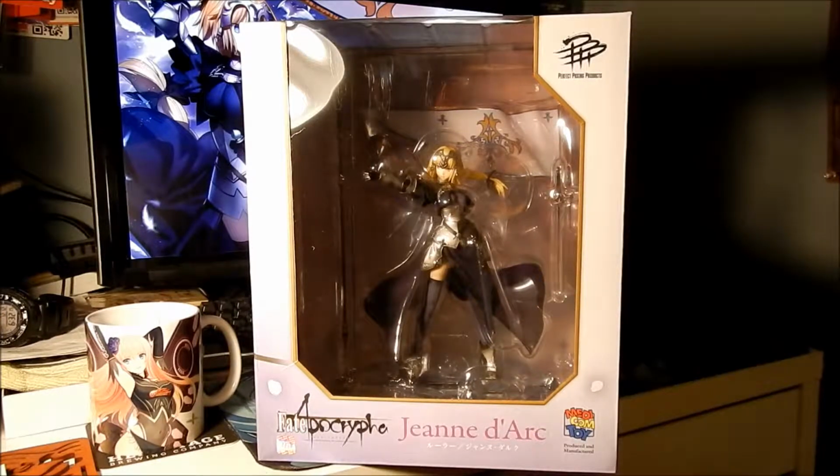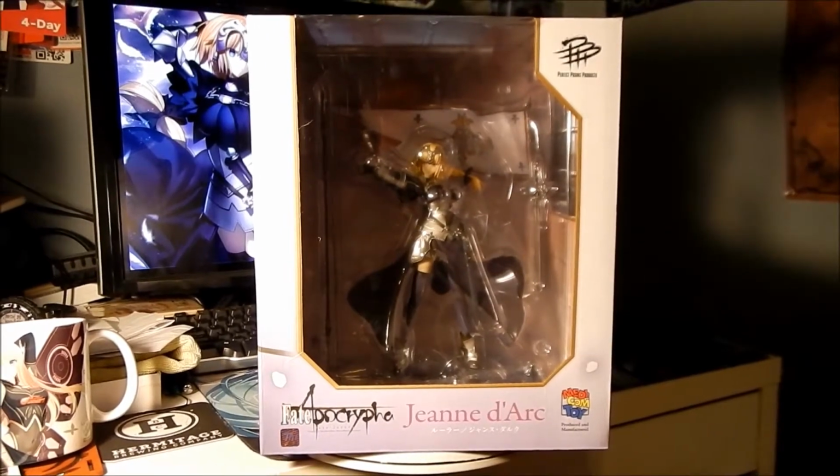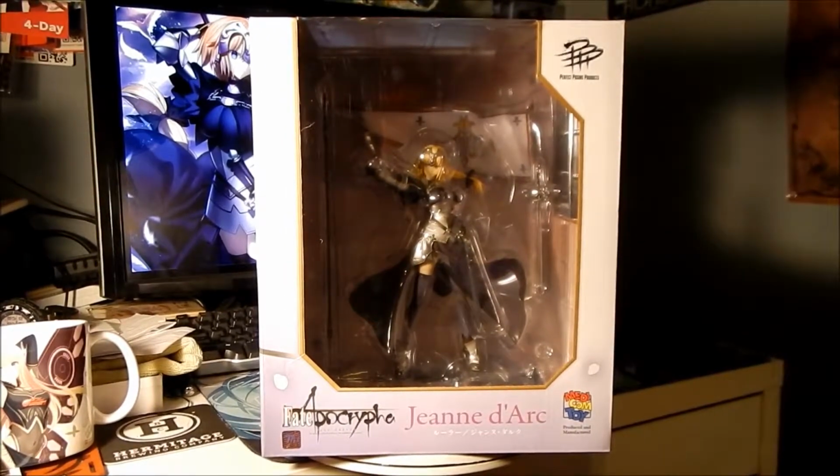So the reason I wanted this one, I actually wanted the Good Smile Company one, but this one is cheaper, and I wanted a figure that stood very tall. That takes up a lot of vertical space, and this is the one. So this will just be a quick desktop unboxing show and tell. But here's the box.